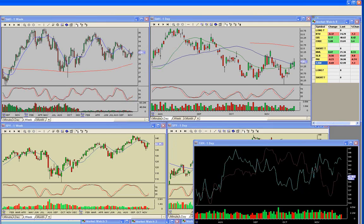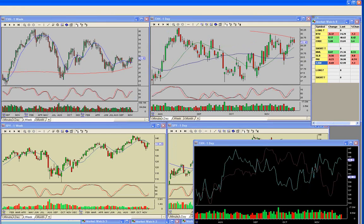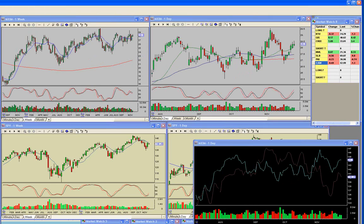And some of the ones I picked out were Texas Instruments, TXN. It's one of the stronger ones. Actually, Maxim was one of the stronger ones there. Okay, we don't have anything to do with it just yet, right?